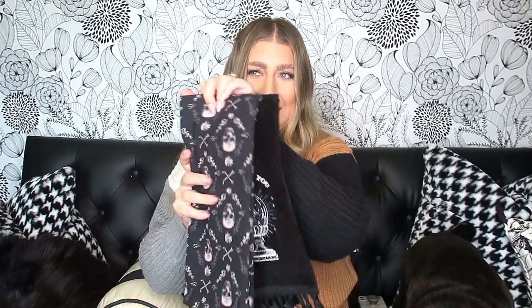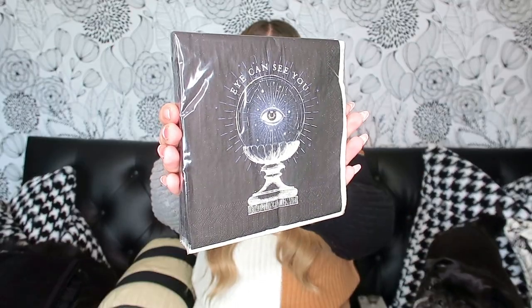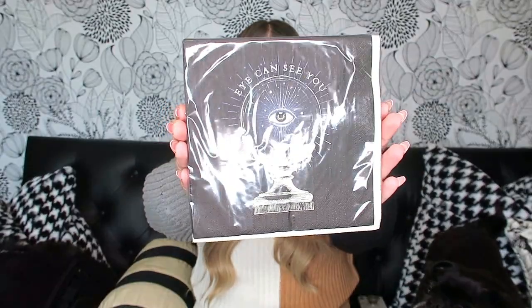These were both $12.99, which is insane, but again I got them for 60% off, so I can justify that purchase, even though it's very expensive. Again, not cheap. I also got these napkins that say I can see you. Really cute, matches the vibe with everything, same print.